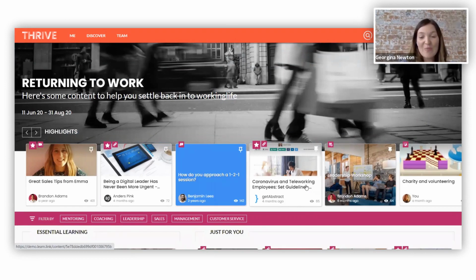I'm going to start off with the homepage, and the first thing to mention here that's really important is that this is a personalized view for each individual who logs into the platform. We deliver personalization through three main things. The first is through audiences and groups. That's probably the more traditional feature that you would find in an LMS. You would set up your audiences based on department, location, team, etc., and pair content with people in that way. The platform also logs individual skills and interests and pairs content up based on those things.